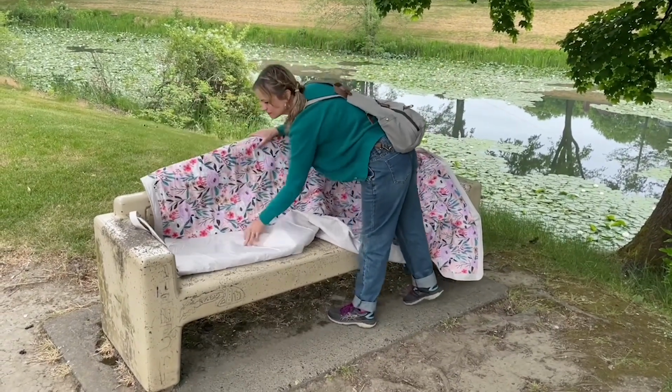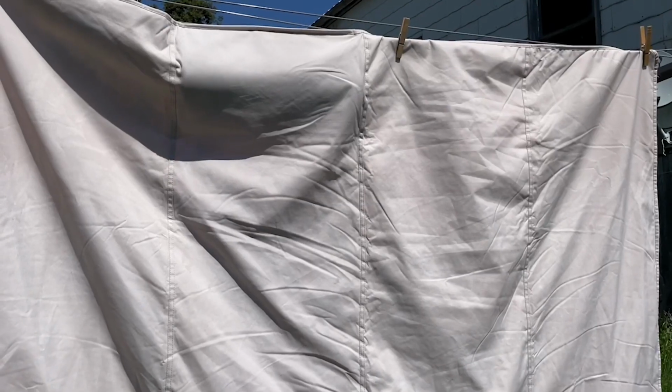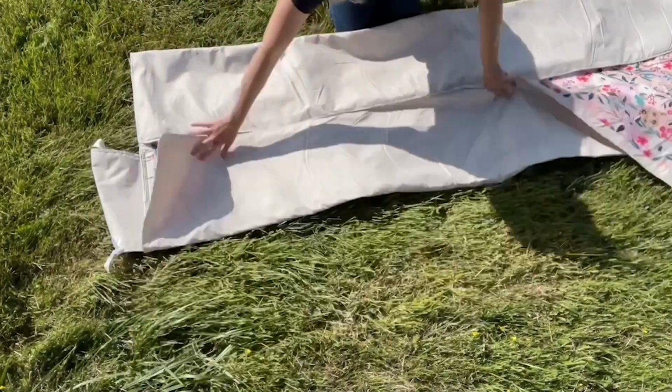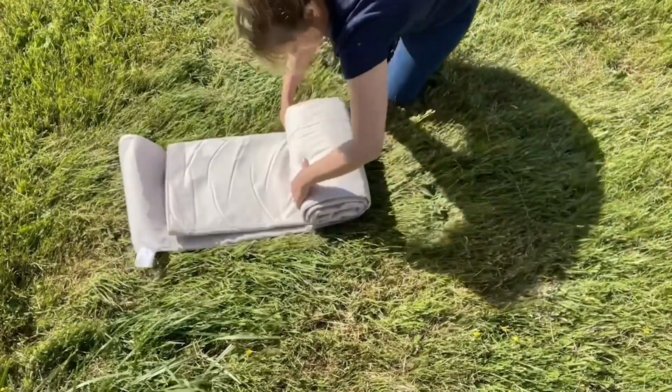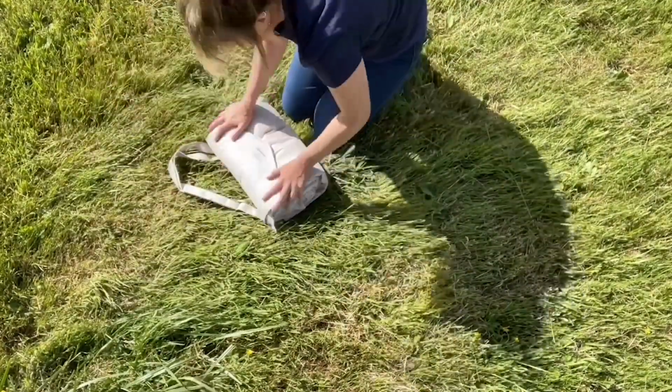I really appreciate that even though the fabric on the back is a light color, it cleaned up really easily just throwing it in my washing machine and then hanging it on the line to dry. I love how compact it is, and I love how it folds up, and then I can just put it easily in the back of my car, and it's available and ready for anytime we want to stop and have an impromptu picnic or just sit on the grass and enjoy nature.